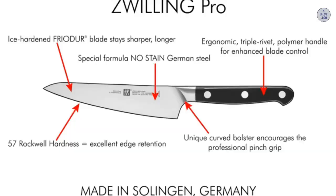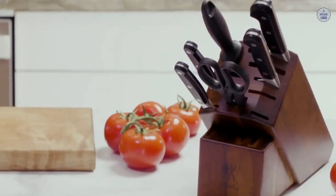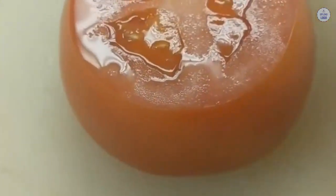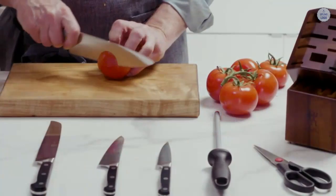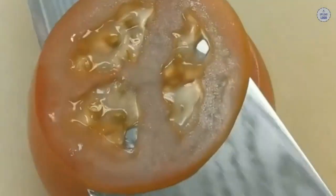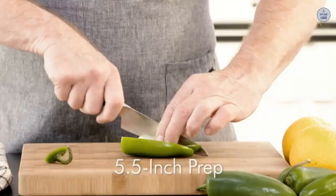ZWILLING J.A. Henckels vs Shun, which is better for you? I have to stress that these are both brilliant knives. There is no clear winner, it's really down to which one suits your needs the best. For a busy family kitchen, where multiple people might be using the knife, then I would recommend the ZWILLING J.A. Henckels. It's more durable than the Shun.